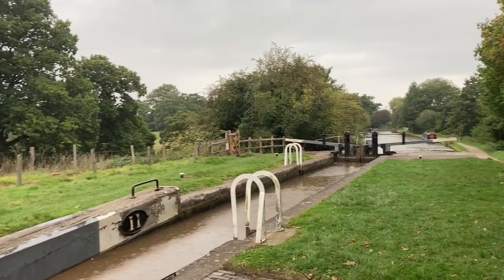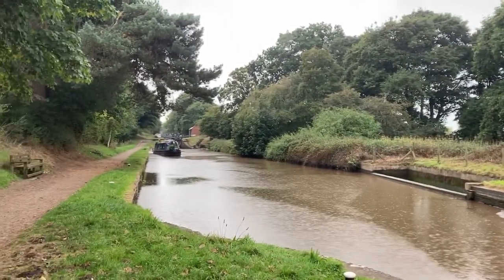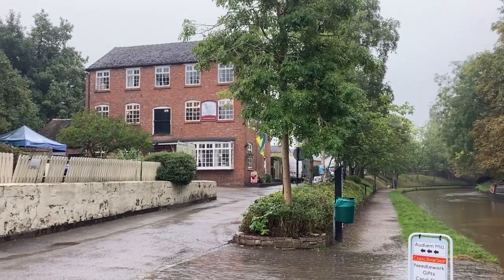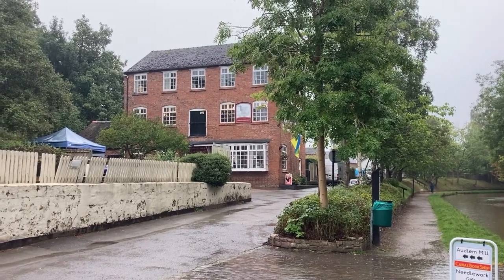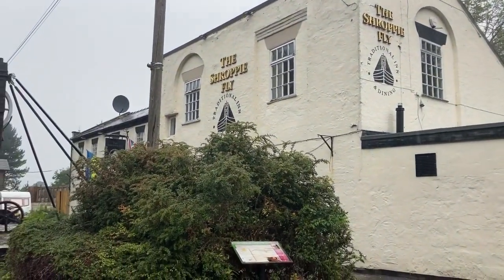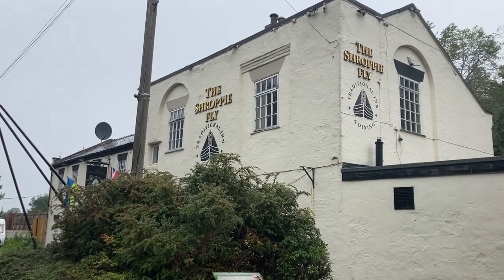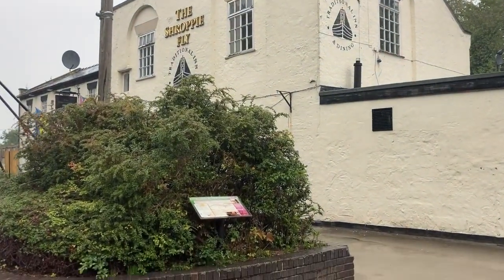We managed to get to lock 11 of 15 before it started raining, so that's not too bad really. We've got Audlem Mill here, which once we've found somewhere to moor, we'll walk back up, have a look at the mill and the village. And then just here is the Shropshire Fly, which unfortunately, after 200 years of being here on the canal side, has now had to close, which is really sad. That's what we've been told.